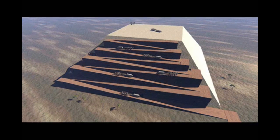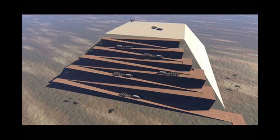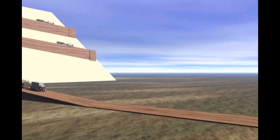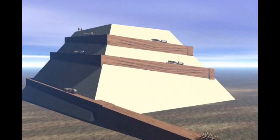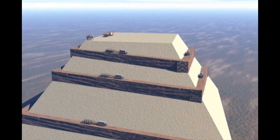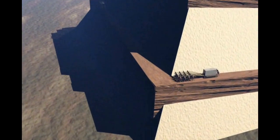For this reason, archaeologists have pondered alternative ramp shapes, perhaps one that zigzagged up the front, or perhaps a spiral around the outside of the pyramid. The problem is that any ramp that hid the corners and sides of the pyramid would make it very hard for the Egyptians to make sure they were building along straight lines. Also, turning the sledges around corners would be a challenge.